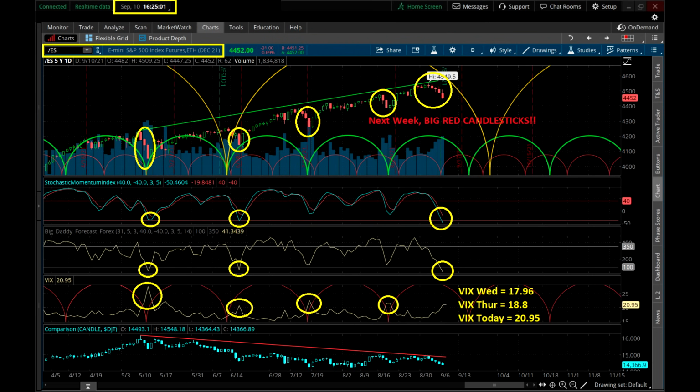Okay, let's look, staying with the yellow circles on the far right. Come down to the Stochastic Momentum Index. I got it circled, a little circle there. Look at that blue line. It's already through the bottom line, right? It's already gone past the bottom line for the Stochastic Momentum Index.